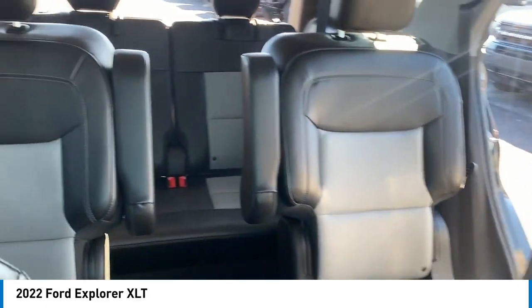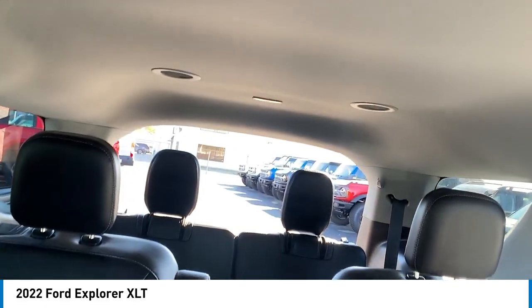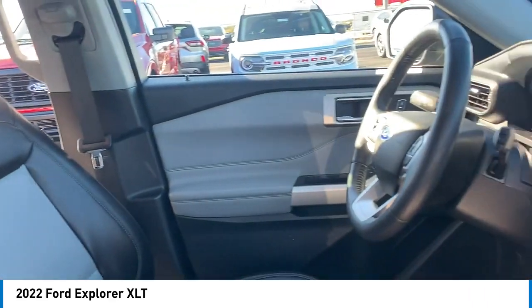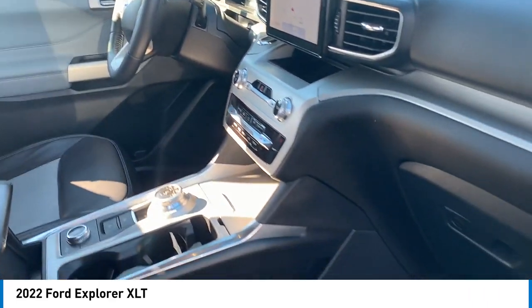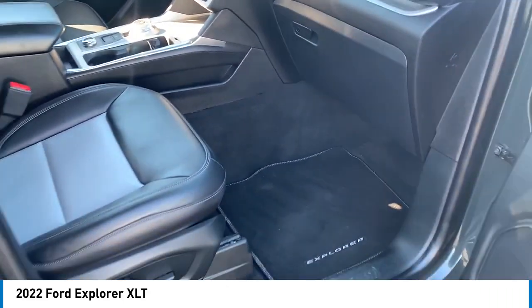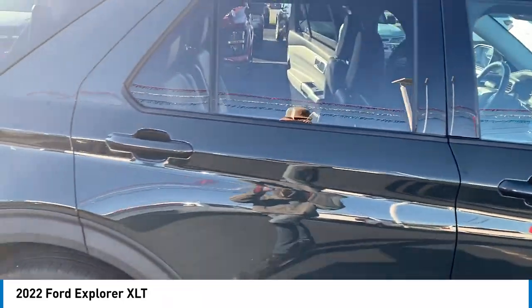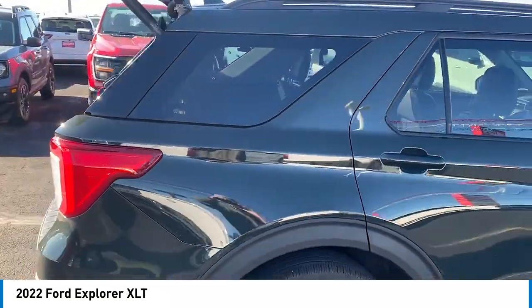Rear spoiler, alloy wheels, power lift gate, brake assist, remote keyless entry, speed control, splash guards, four-wheel disc brakes, electronic stability control, traction control. Wouldn't you look great in this vehicle? Stop in today and see for yourself.